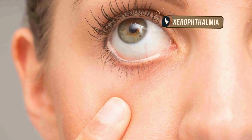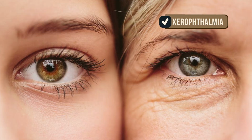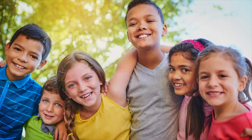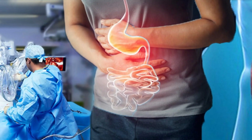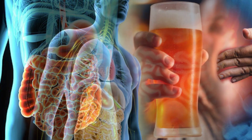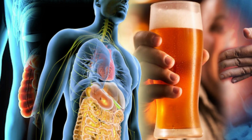Now, I mentioned vitamin A, which has been shown to be deficient in patients with a condition called xerophthalmia. It's an immune condition that causes dry eyes, and it's really the leading cause of blindness around the world and affects millions of children. People who have upper gastrointestinal surgery, like gastric bypass, inflammatory bowel disease, pancreatitis, or alcoholics are all at risk of vitamin A deficiency.